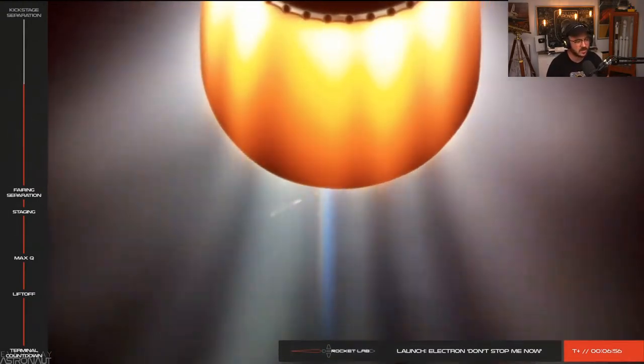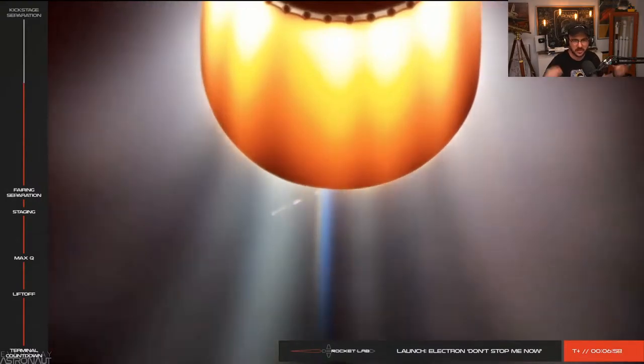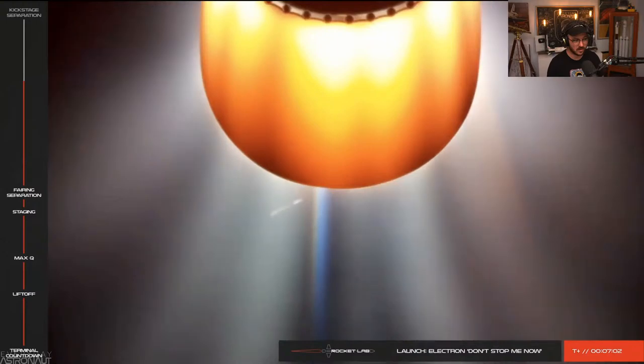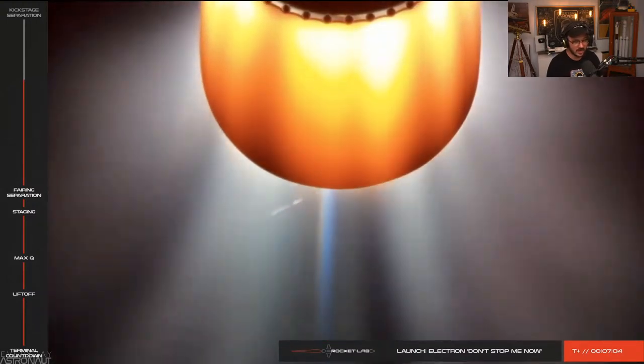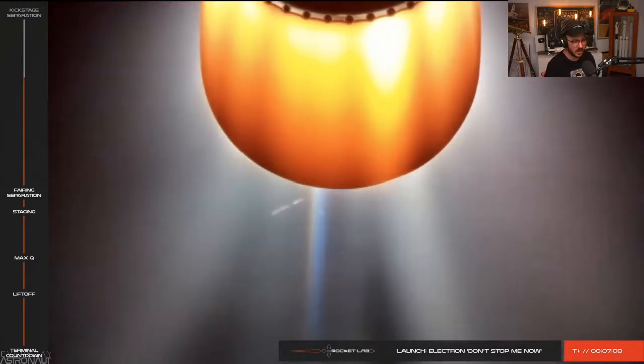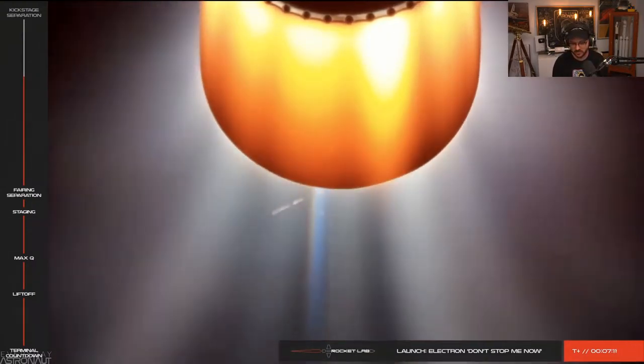And you'll notice the nozzle, people might think it's ablative when they see all those sparks and stuff. Definitely not ablative. That's why it's glowing red. Stage 2 propulsion holding nominal. It is radiating heat away. It's a niobium nozzle extension, just like the Merlin vacuum engine. It's really cool.